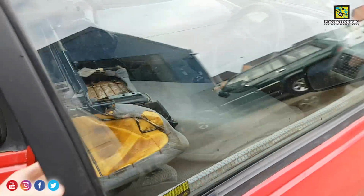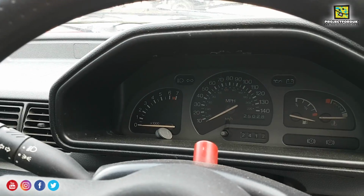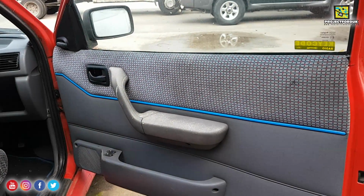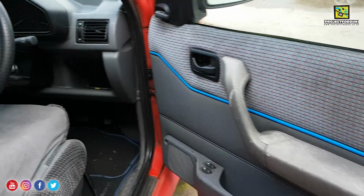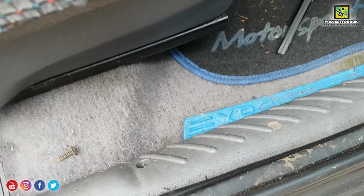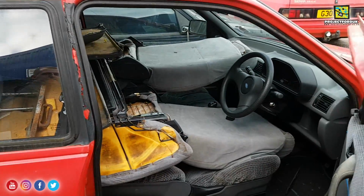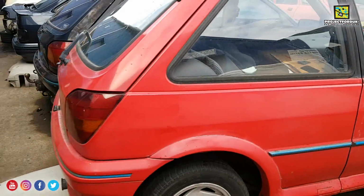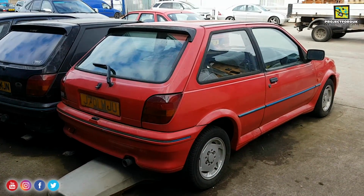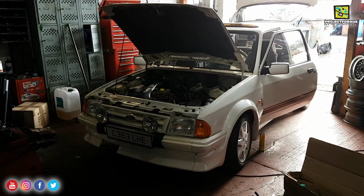Let's have a look in this one. Looks like it's done 125,000 miles. It's really nice, the interior on this early XR2i. The carpet looks in really nice condition as well. That's got the bright blue in, which matches the bumper strips. But again, a lovely car that. I'd love a red one. Yeah, it's lovely, this thing.